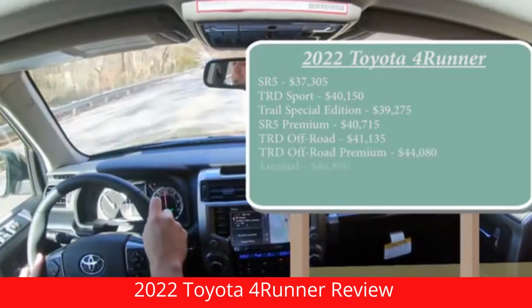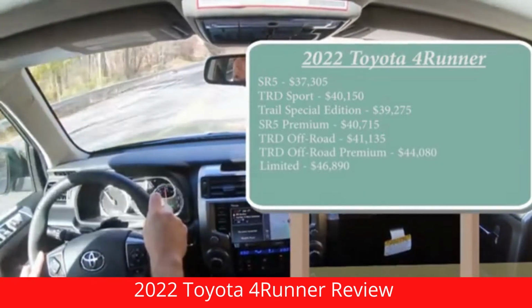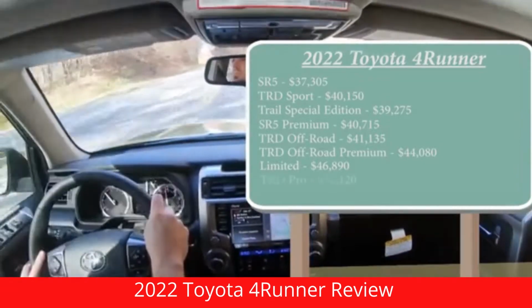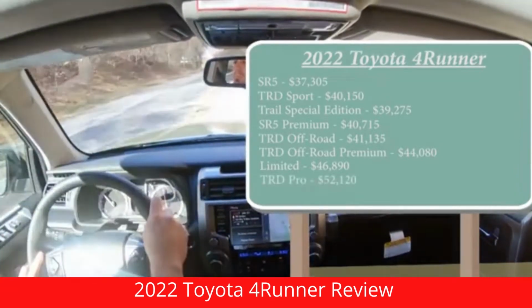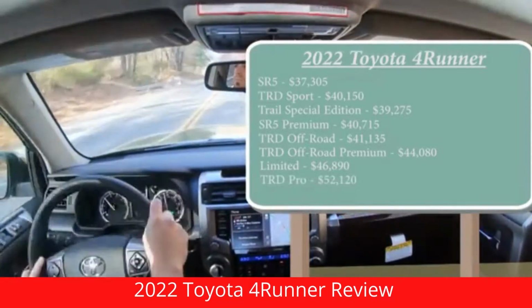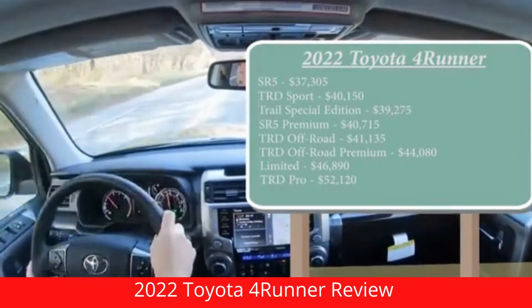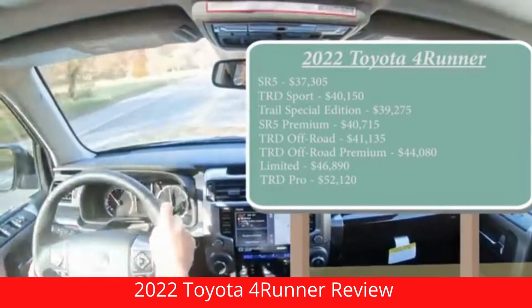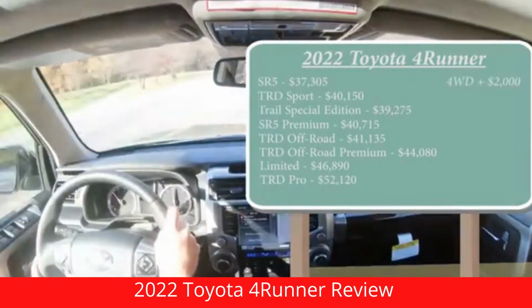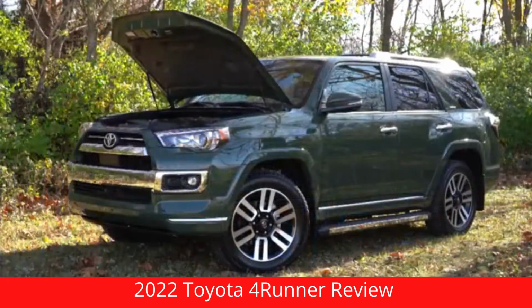Limited for $46,890, and that's actually the trim level that we are in today. And lastly, the TRD Pro, starting at $52,120. By the way, that was all pricing for the rear-wheel drive configuration, with the exception of those TRD trims. If you wanted to add four-wheel drive for any of those other trims, simply add $2,000 to any of those prices.